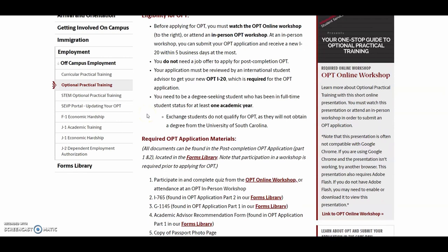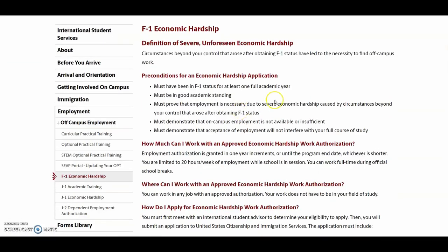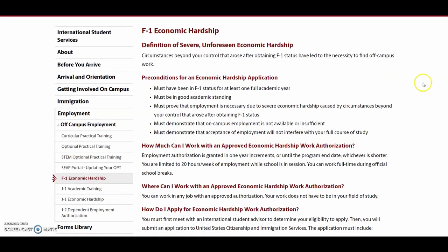In the drop-down menu, there is one section that I want to make you aware of, which is the economic hardship page right here. If unforeseen circumstances have caused you to struggle paying your bills, you may be eligible to work off campus. Visit this page for more information on economic hardship.